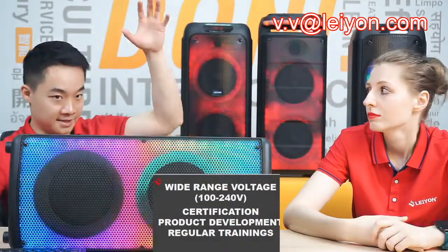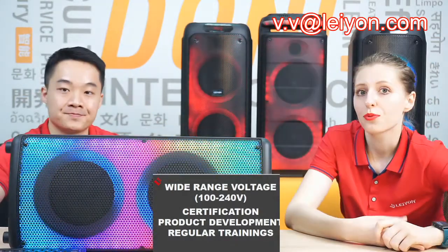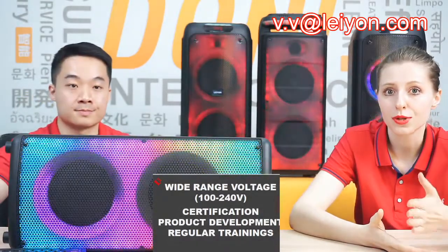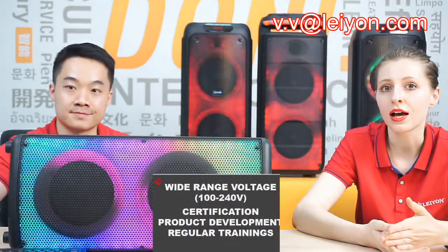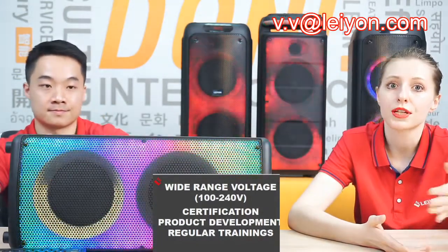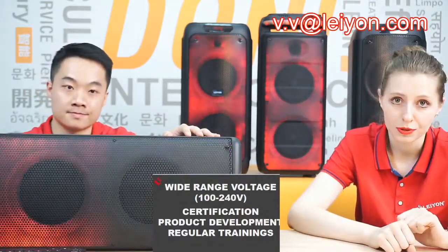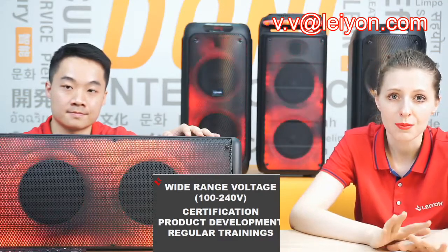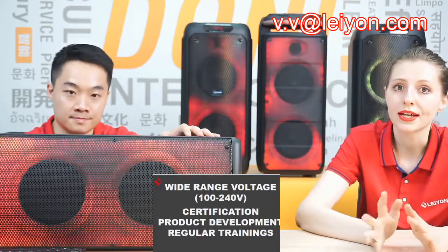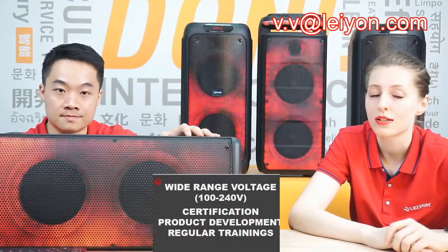Actually, it is in this very room that we take the training. This is our training room. We work on a permanent basis with testing laboratories, and we have regular trainings with them, both our sales team and our engineers. We get their updates on certification and on different requirements in different countries. And when every new product comes, we arrange preliminary tests at the laboratory to make sure they can pass certification. So that's not an issue for us, for Leiyon.